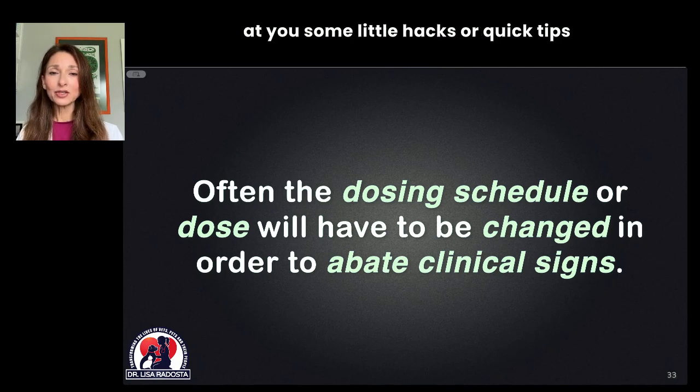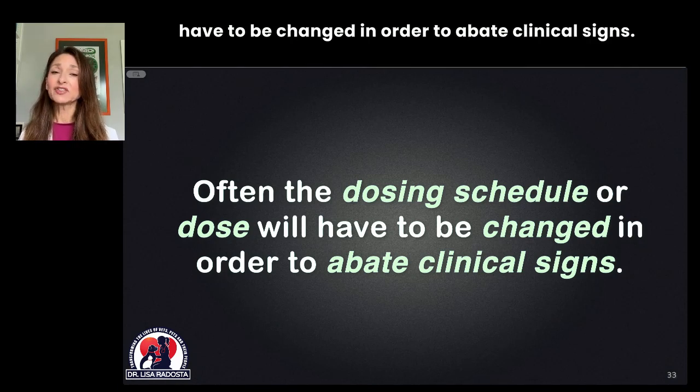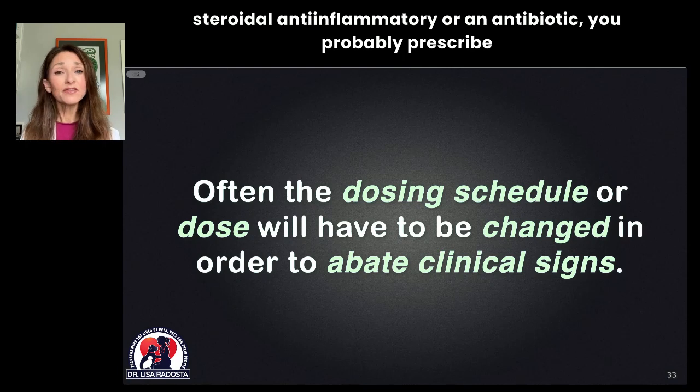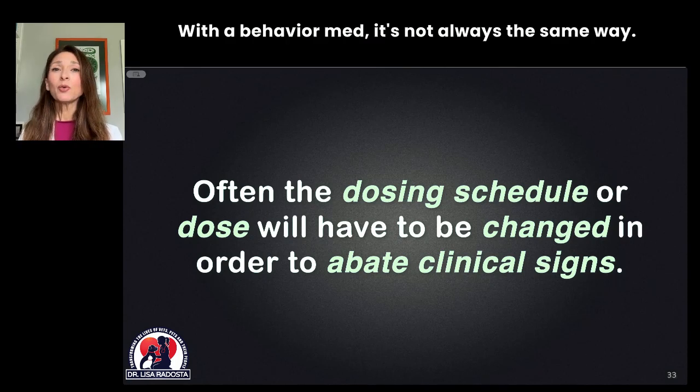I want to throw at you some little hacks or quick tips that will help you when you're prescribing. Number one, the dosing schedule or the dose will very, very often, maybe 90% of the time, have to be changed in order to abate clinical signs. So, for example, when you prescribe a nonsteroidal anti-inflammatory or an antibiotic, you probably prescribe at the dose you expect to work or pretty close to that dose, right?